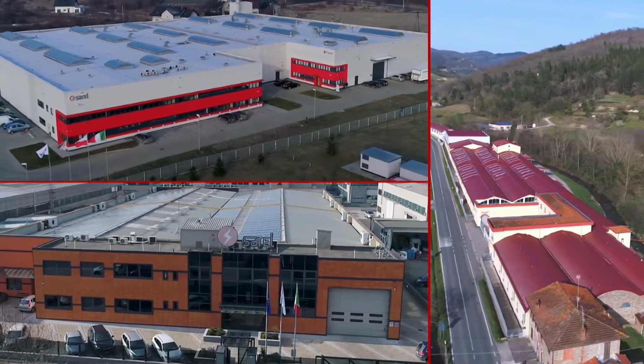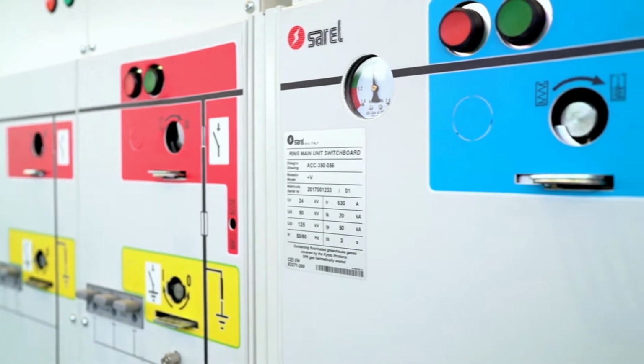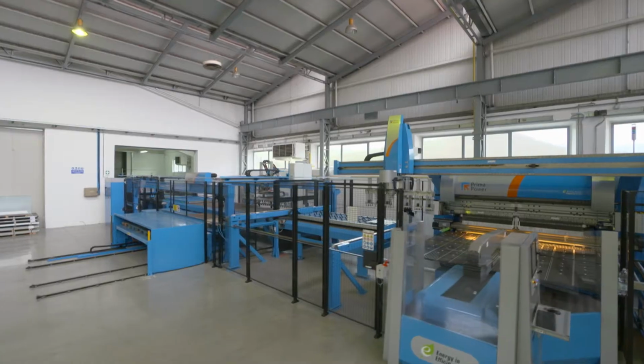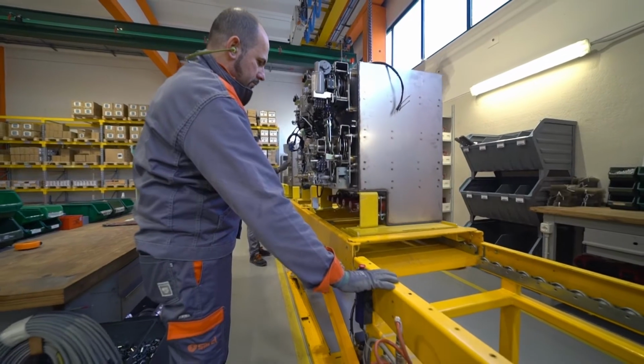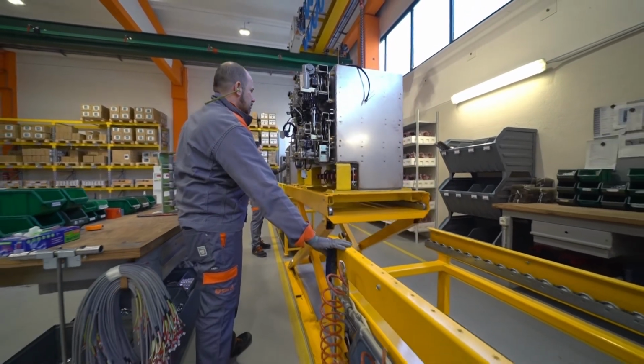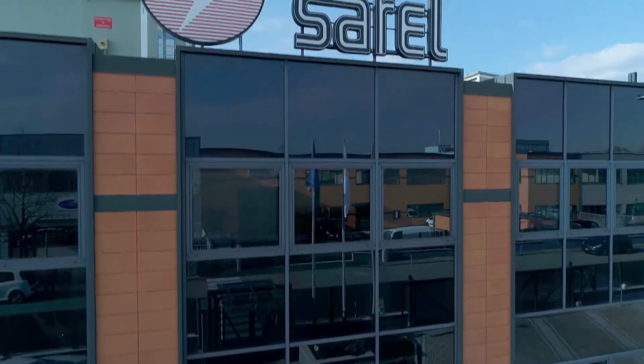Sarel has been producing equipment and medium voltage switchboards for indoor and outdoor installation destined for the primary and secondary electrical distribution networks for 30 years. Today, the company has a prestigious international presence.